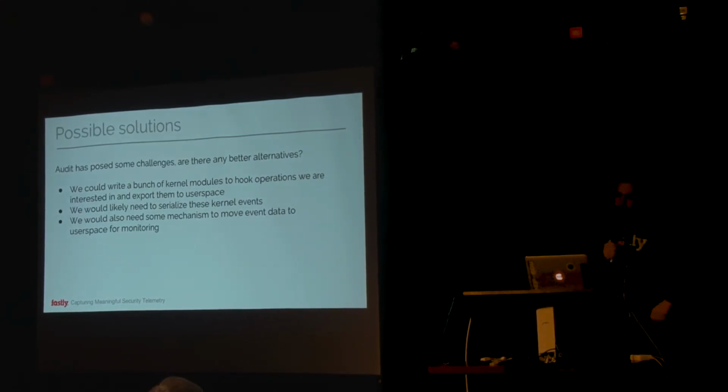So what do we do? Audit has posed some challenges for us, so there's got to be alternatives. We could write a bunch of kernel modules to hook the operations we're interested in, and we did this with some kprobes. The problem with this mechanism is that we still needed a way to get the data from the kernel into user space, which required some sort of serialization. We also needed configuration to have more control. We don't necessarily want to see exact operations for everything. Maybe we want to ignore certain binaries, which means some kind of configuration interface was required.